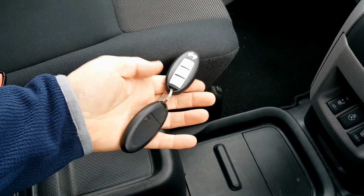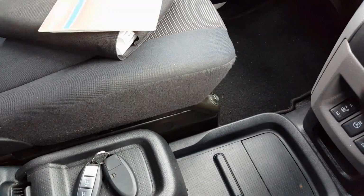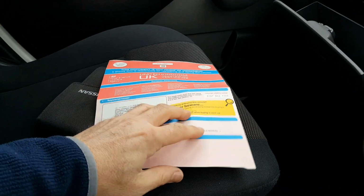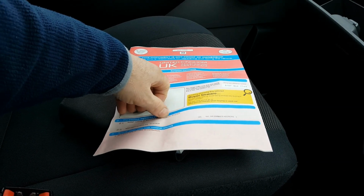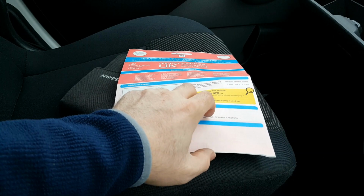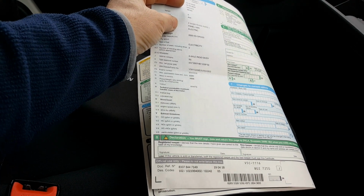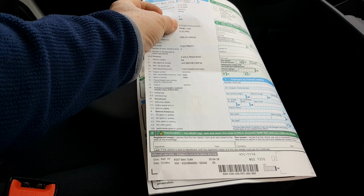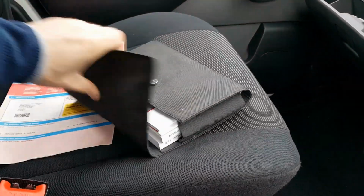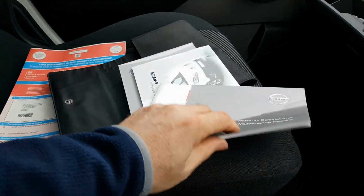Here we've got 2 remote keys, and then down here we've got the paperwork. The logbook here, it has had 1 previous keeper, so the person I bought it from, and then he got it from Nissan, and the original keeper was the local Nissan dealership in Northern Ireland. And registration date is the 31st of the 3rd 2016, and there's the model E-NV200 Tekna Rapid Plus, and the taxation type is electric.